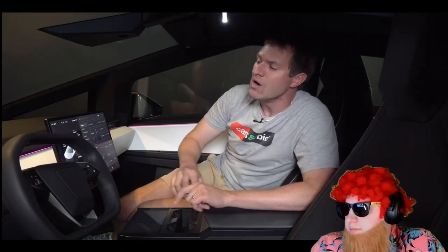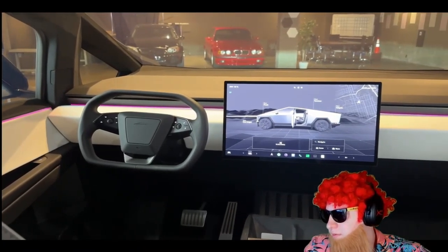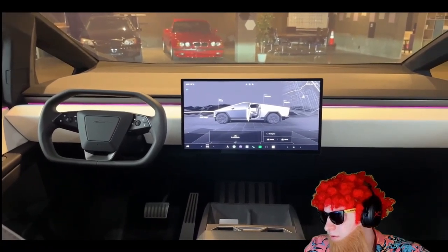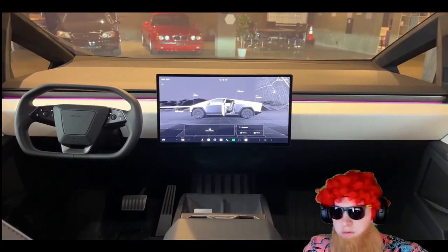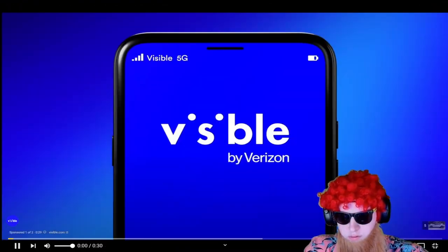Let's start with the general minimalism vibe in here. Just like other Tesla models, you don't have all sorts of swoopy trim everywhere and buttons all over everything. Instead, very minimalist. Very few buttons and switches basically anywhere in this interior. Again, like other Tesla models, so it's not that radical, but it is radical.